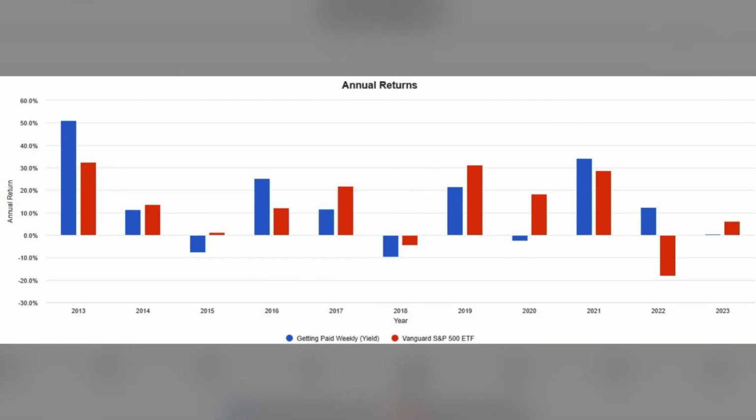The first thing we'll look at here are the annual returns since the inception of the portfolio. You'll see the getting paid weekly portfolio here with the blue bars and the S&P 500 with the red bars. For this portfolio, we were not able to beat the market each year as it only outperformed the S&P 500 in 4 of the 11 years you see here. But as we mentioned, the goal of this one is to get dividends and get them frequently, so beating the market is not top of mind for this kind of investor.